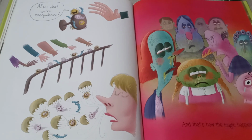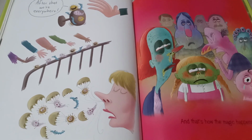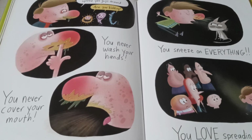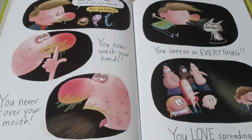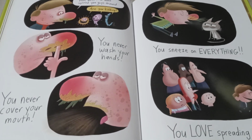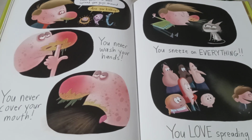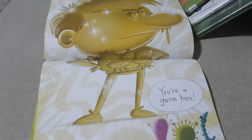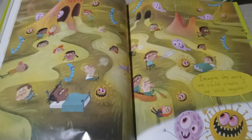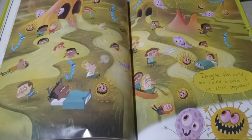"After that, we are everywhere, and that's how the magic happens." "What? I don't spread you guys around." "Are you kidding? You never wash your hands. You never cover your mouth. You sneeze on everything. You love spreading germs. You are a germ hero." "I imagine the world we could create if we stick together."